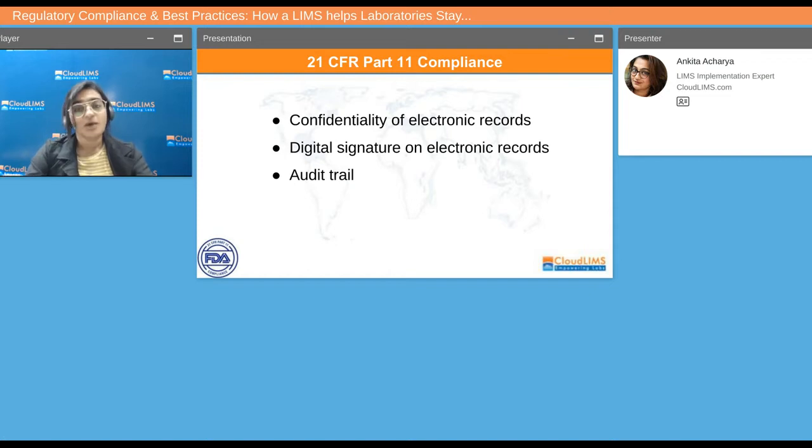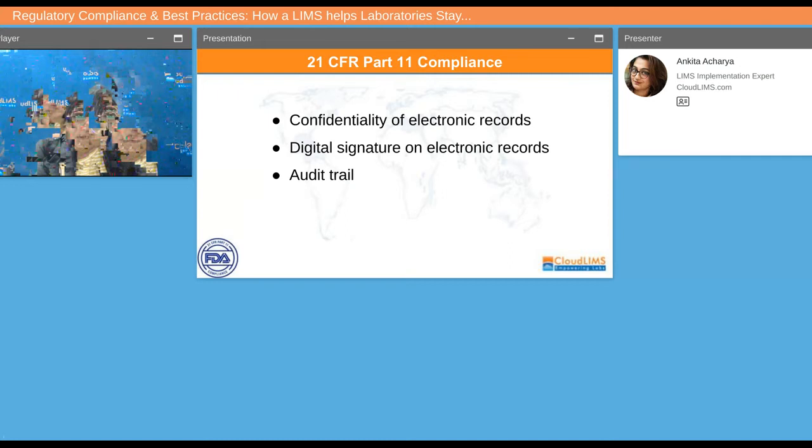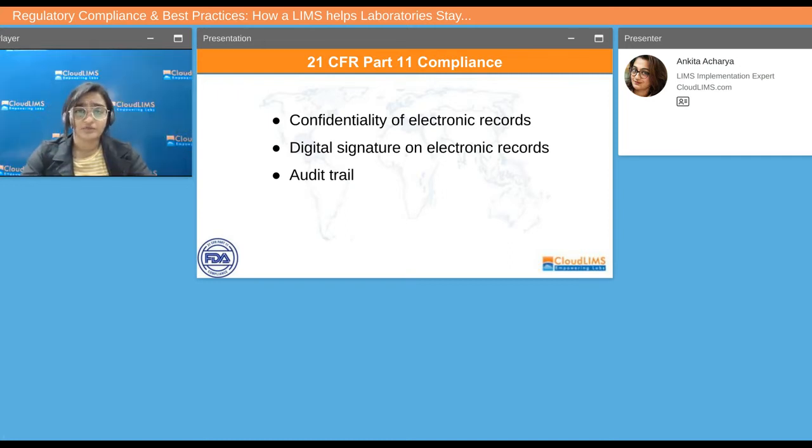Even users who have access permission will be required to authenticate their permission by digitally signing into the system and providing a valid reason before they can access the electronic records. And all of these activities will be recorded in an audit trail that will be available at any point of time for internal audits, checking what has happened at what point of time and who performed the activity.